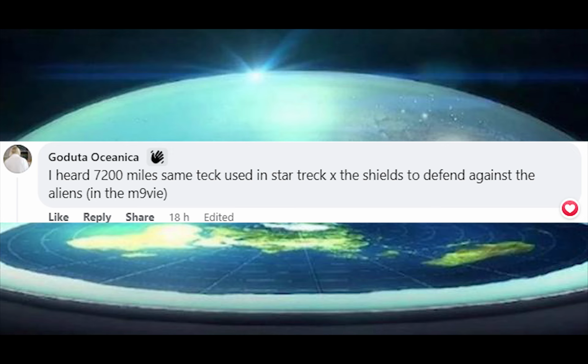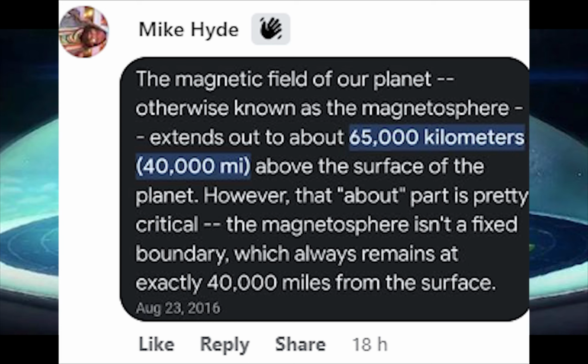Oceanic: I've heard 7,200 miles. Same tech used in Star Trek, the Shield, to defend against the aliens in the movie. Mike Hader explains about the magnetosphere and it's about 65,000 kilometers or 40,000 miles.